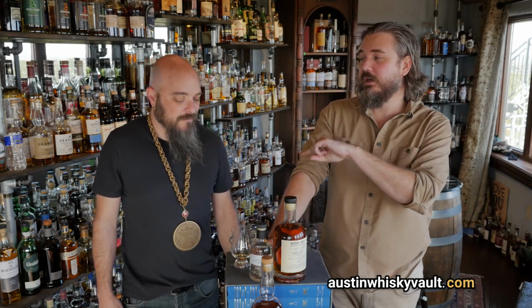So if you want to come to the Whiskey Vault because you're in Austin, Texas, the odds of you hanging out with me and Rex are basically 0. And it's not because we don't like you. It's because we're so freaking busy. The only free time I have right now, I try to spend with my kids and my wife. But what have we done?